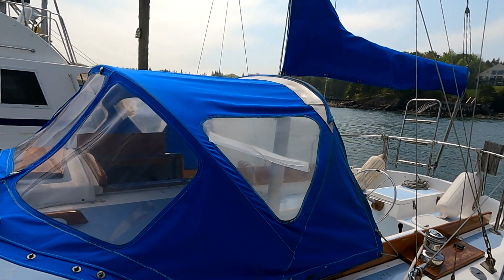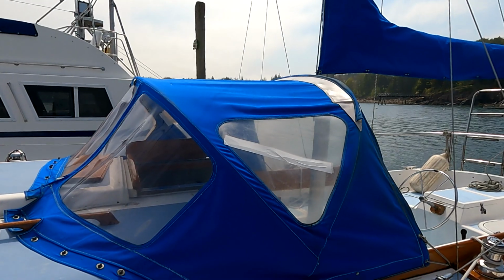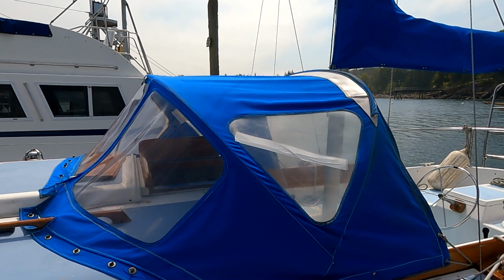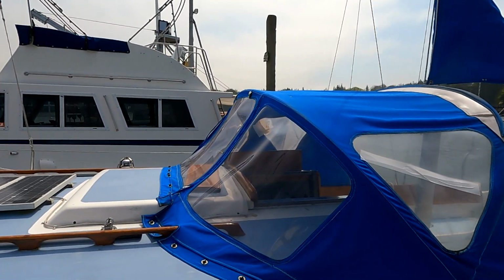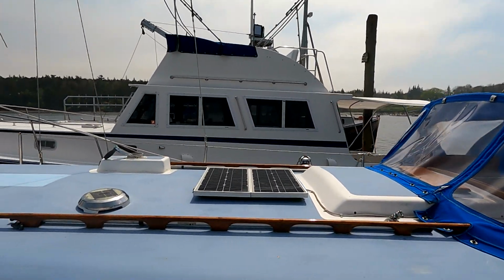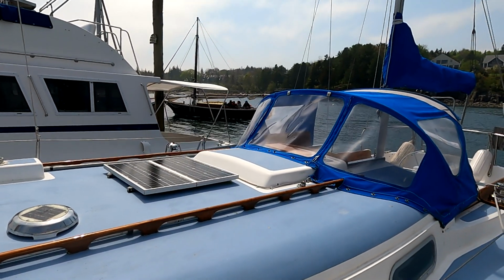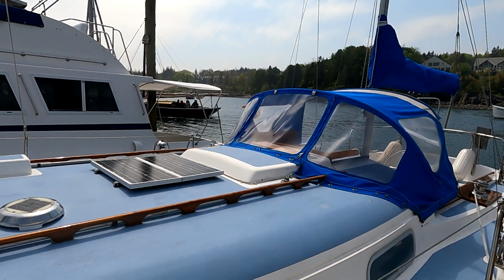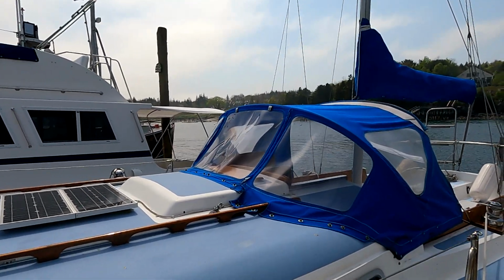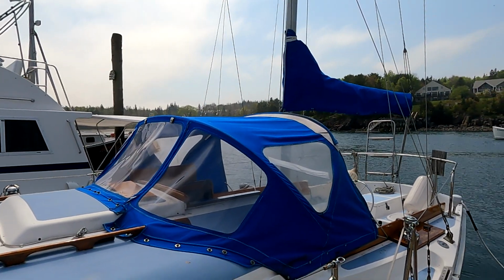The reason it's got the tape there is that the plastic there broke when I went to unfold the Dodger to put it up. And although you might be able to see it through the Dodger, the same thing happened on the other side, and the stitching gave up on the outboard forward window on the starboard side. So this Dodger has been in the sun all summer for a number of years. Stitching is giving up. The plastic windows are cracking and breaking.